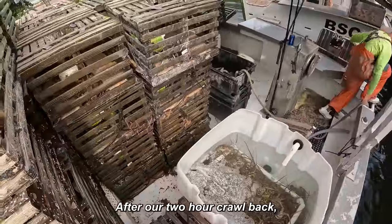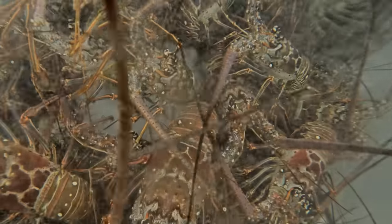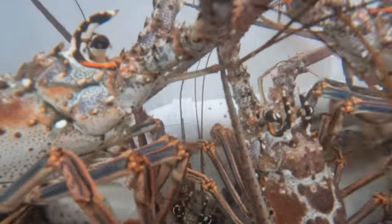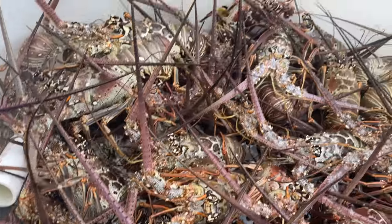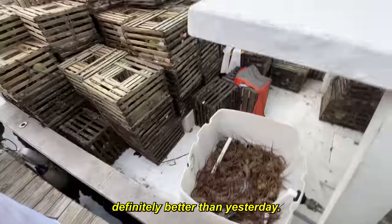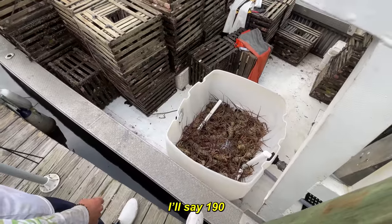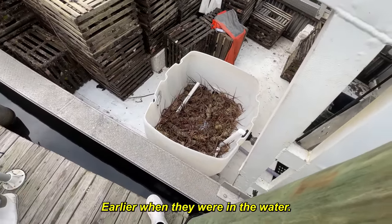After our 2 hour crawl back, we pulled into the buyer's dock and unloaded our day's catch. Definitely better than yesterday. Nice. Say 190. Well, it looked like more. Yeah. Earlier when I had the water.